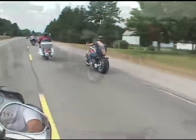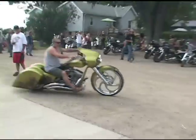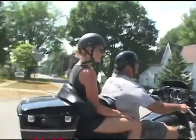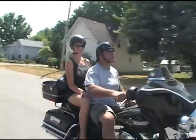We make frames, we make gas tanks. The green bike, I made everything. Everything from the handlebars back, I made by hand. The gas tank, the saddlebags, the frame, everything.